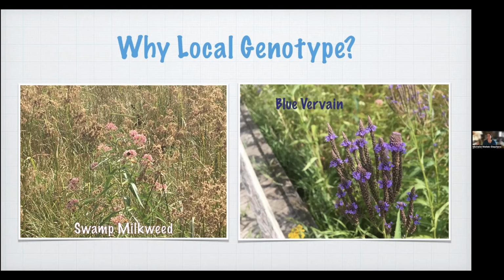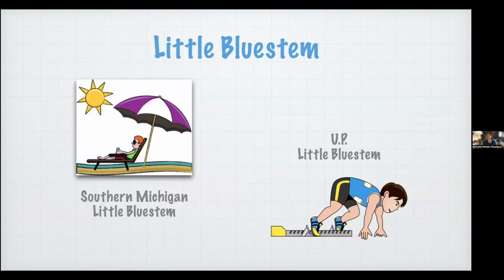Another example, which unfortunately I don't have pictures of, is little blue stem. Last year we grew little blue stem grass from seed collected in the UP and seed collected in southern Michigan. The little blue stem from the UP, as soon as we got a little bit of warmth, boom, it was out of there. It was sprouted, it was growing, it was like, go, go, go, snow is coming. We got to get our height, we got to produce our seed, we got to go. The southern Michigan little blue stem was like, maybe I'll germinate, maybe I'll wait till it's a little warmer, maybe I'll grow. It just wasn't having any of it.